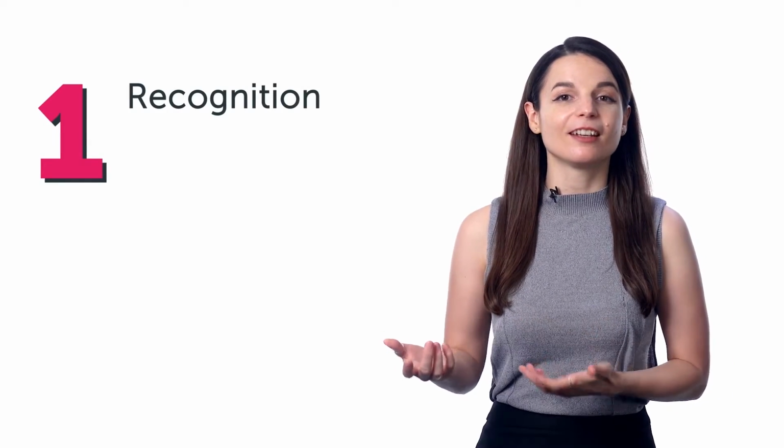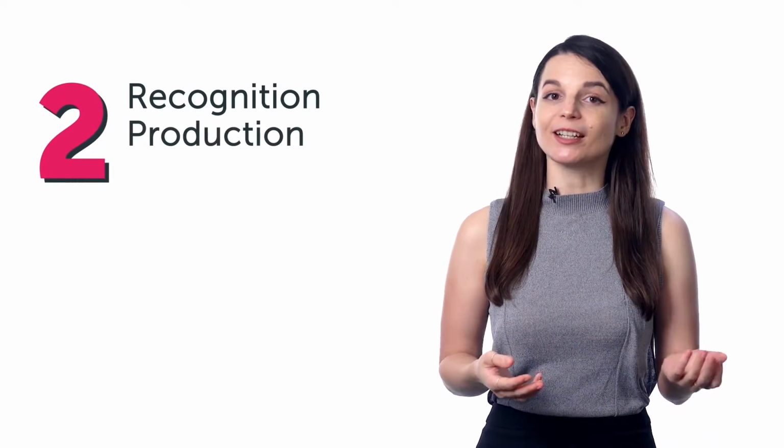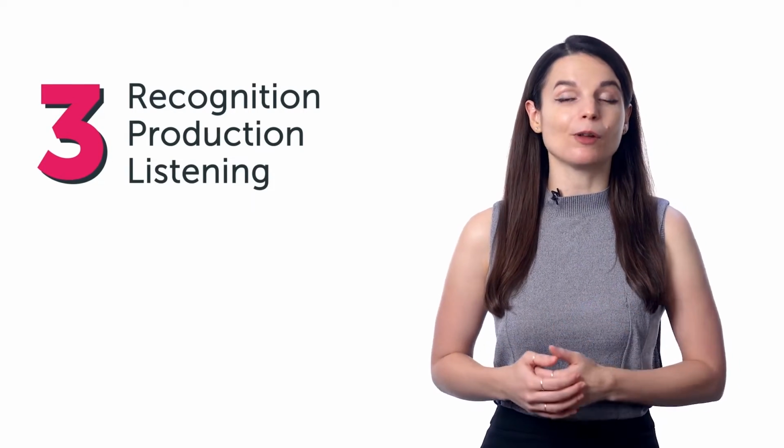You can study with 3 modes. Recognition. Get the word in the target language and see if you know the meaning. Production. Get the meaning and see if you know it in the target language. Or listening. Hear the word or phrase and see if you know the meaning. Choose 1, 2, or all 3 modes of learning.